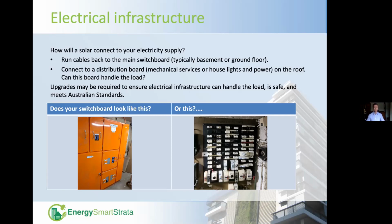Now, if we're in a house, that's really straightforward. In apartment buildings, it's not quite the case. The replacement of your electricity meter is the responsibility of your energy retailer. It's no longer the energy network operator, Ausgrid, it is your energy retailer. So if you have a house and you're with Origin Energy, you need to get solar, you contact Origin Energy and they'll organize someone to come out and change your electricity meter.